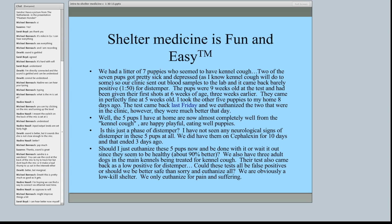We also have 3 adult dogs in the main kennels being treated for kennel cough. Their test also came back as low positive for distemper. Could these tests all be false positives, or should we be better safe than sorry and euthanize all? We are obviously a low-kill shelter. We only euthanize for pain and suffering.